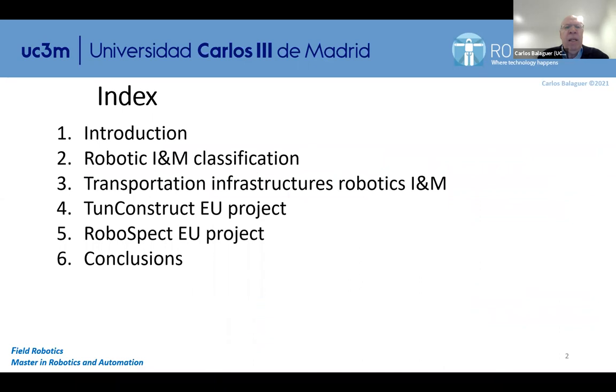This is an index of my presentation. I will make a brief introduction and some classification. And then I will focus on my last two European projects, TUM Construct and RoboSpect. Both of them are big projects with a lot of partners. And our role in these projects was the robot control, robot perception, robot motion, navigation, etc.